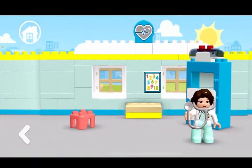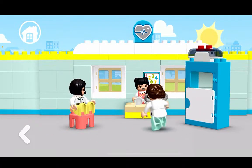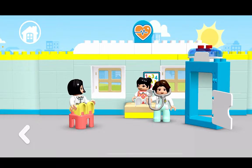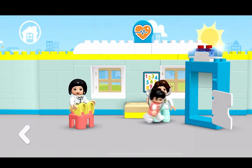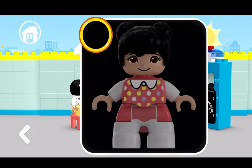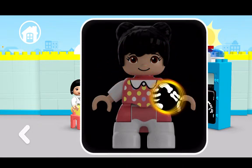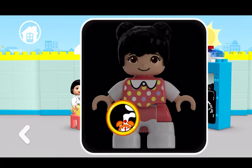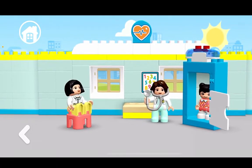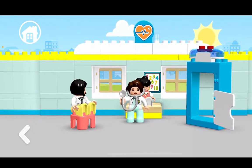What next? Here, doctor, we listen to the heart. Please, doctor. Oh no, what is it? Okay, we need to do an x-ray. Go to the cabin, girl, and we need to find something. Looking. Oh, it's a clock! We found the clock! Let's see what's next.